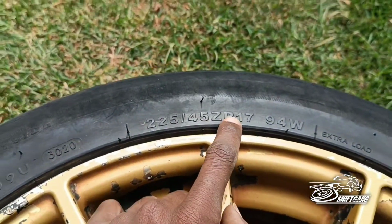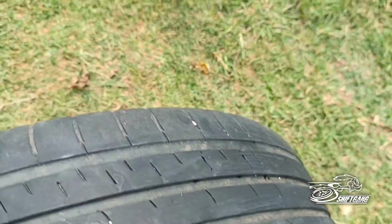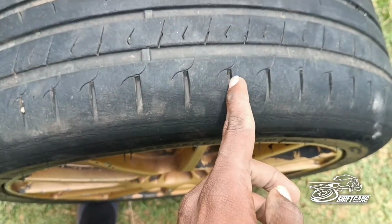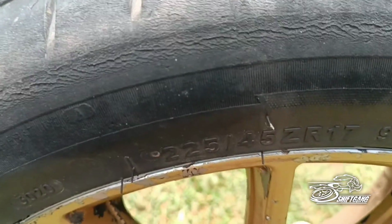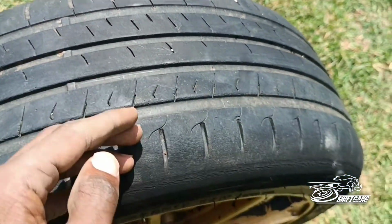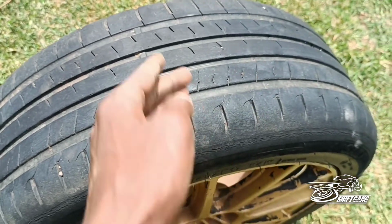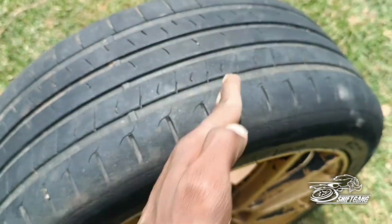Then we get to the R. R is the radial. It's the way the tires are made. There's something we call plies in a tire. If they are perpendicular to the center line, that is what the R stands for. If you have a D here, it means that the plies are diagonally situated to the center line. Ours is perpendicular, it's on a 90-degree angle. So that is why we have an R. If you had a D, it would be diagonal.